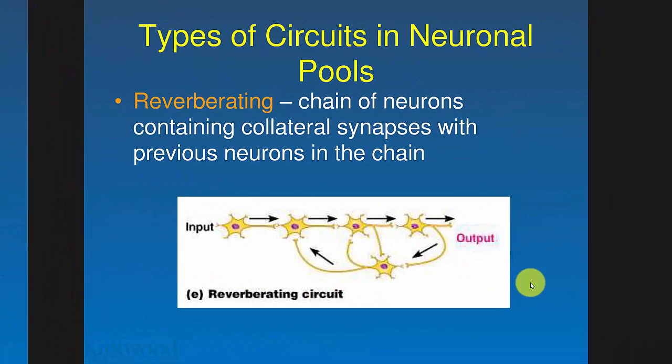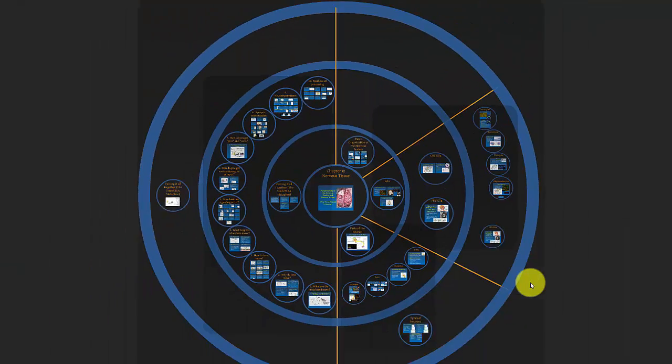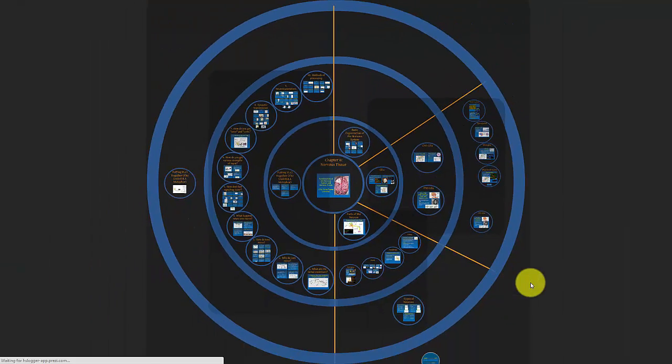Reverberating circuits are a kind of small feedback loop, and what they're involved in is really rhythmic things like the sleep-wake cycle and breathing. So those are the methods of processing, and that's the umbrella metaphor for the most part.